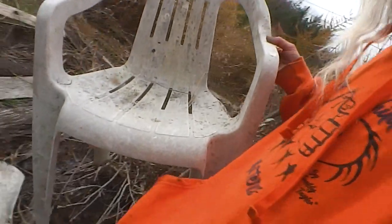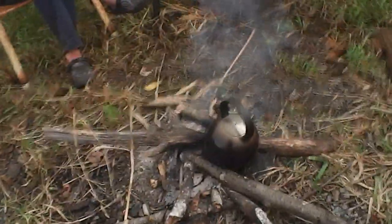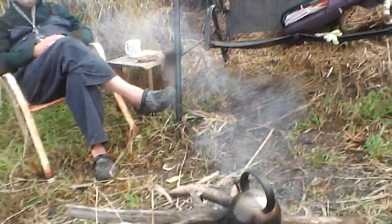Well, hello there. I thought I'd bring you along to the campfire. I thought you might like to come and hang out with us. I'll bring a chair for you, and I'll put you here, near the fire. And I'll have to put the back of your chair up higher so you can see the campfire.